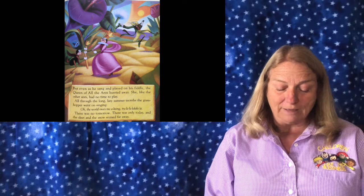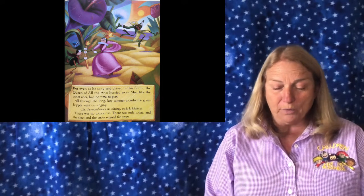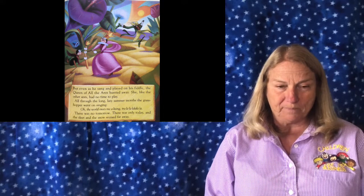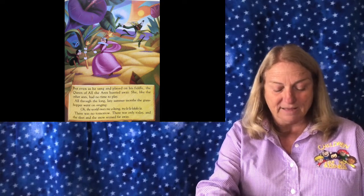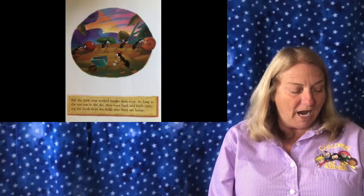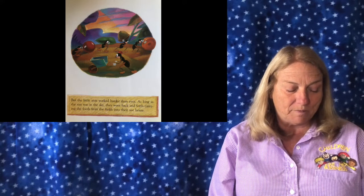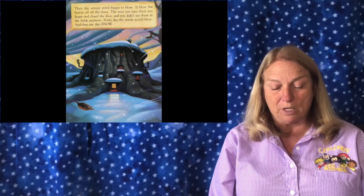All through the long, lazy summer months, the grasshopper went on singing. "Oh, the world owes me a living, tra-la-la-la-la-la-la-la." There was no tomorrow, there was only today. And the sleet and the snow seemed far away. But the little ants worked harder than ever. As long as the sun was in the sky, they went back and forth, carrying the foods from the fields into their ant house. Then the winter wind began to blow.